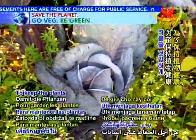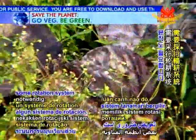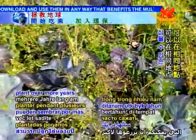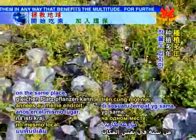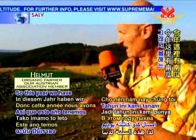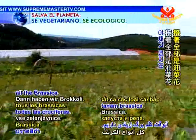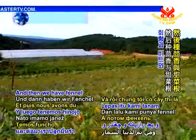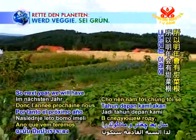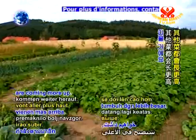To keep the plants healthy, it's also necessary to have some rotation system. There are only a few plants you can plant over more years on the same place, but it's better to let them rotate. So this year we have the squash and the zucchinis down there. Then we have all the brassica, and then we have fennel and beetroots and mangold on top. So next year we will have the beetroots and the mangold down there, and all the others are coming more up.